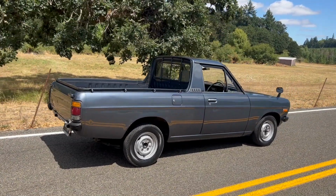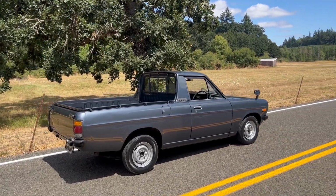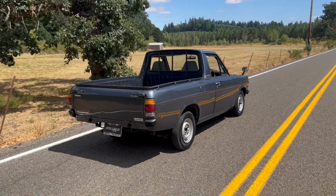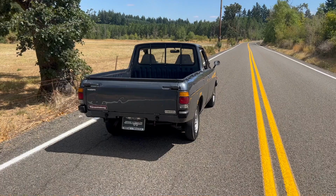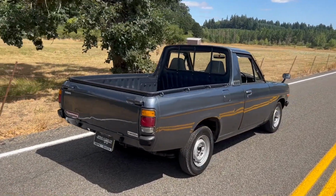So we're gonna have it up on Bring a Trailer auctions. It is gonna be no reserve, and it's to die for. Little 1.2 liter with a 4-speed manual. And believe it or not, it has working AC.